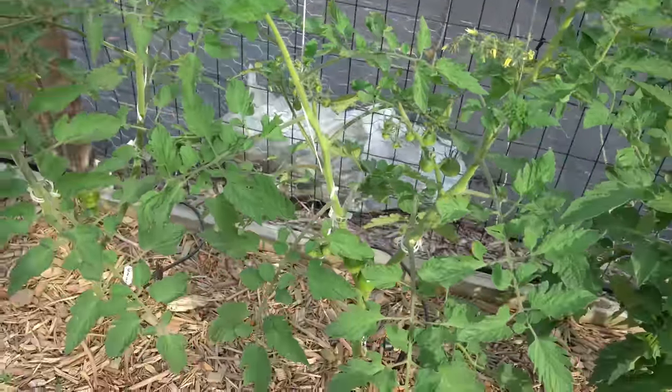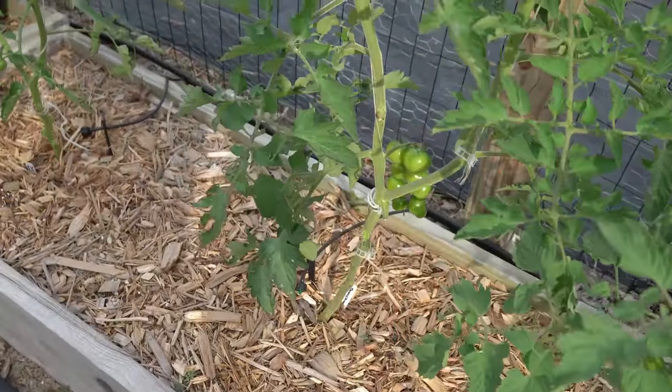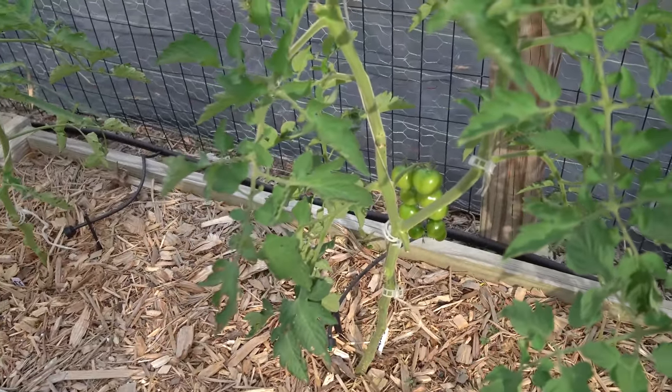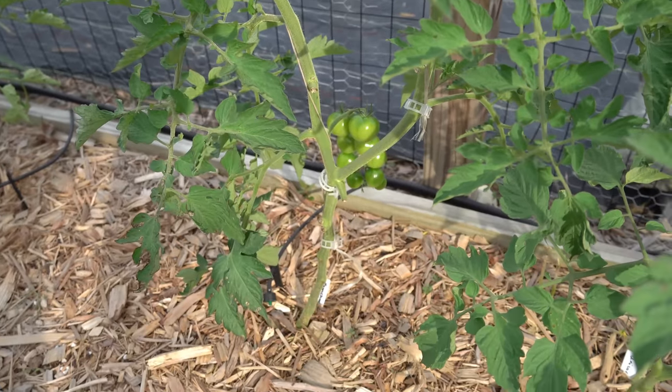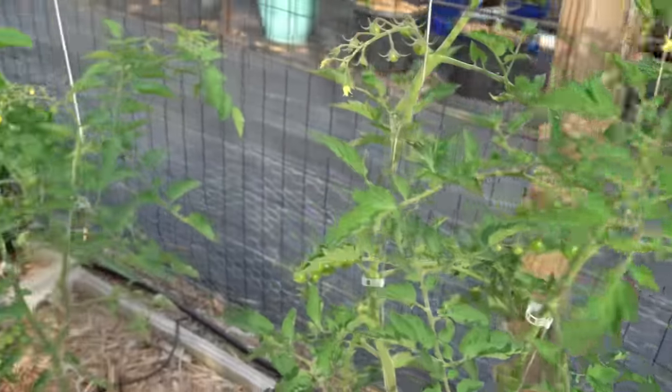And I have more cherry types in here. Like I said, I'm growing more and more cherry types as I figure out this climate that I live in. They just perform so much better here than any of the beefsteak types.